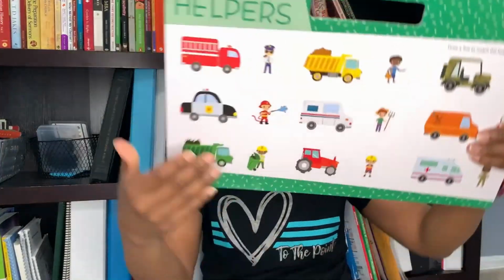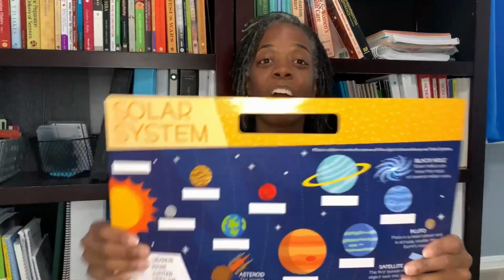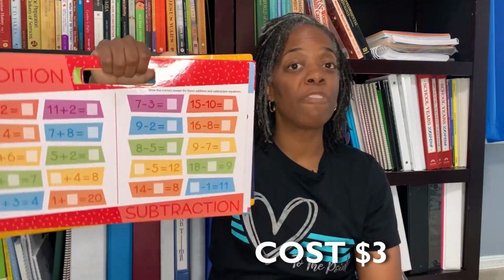And these would be great for her as we go through first grade. Community helpers and the solar system. These are awesome. And they're dry erase. They're really sturdy. Target dollar spot. They were $3. Not a piece. The entire pack of them was $3. So if you are in the Target dollar spot, you see something like this, grab it. Well, I don't want to make you spend your money though if you don't need to.